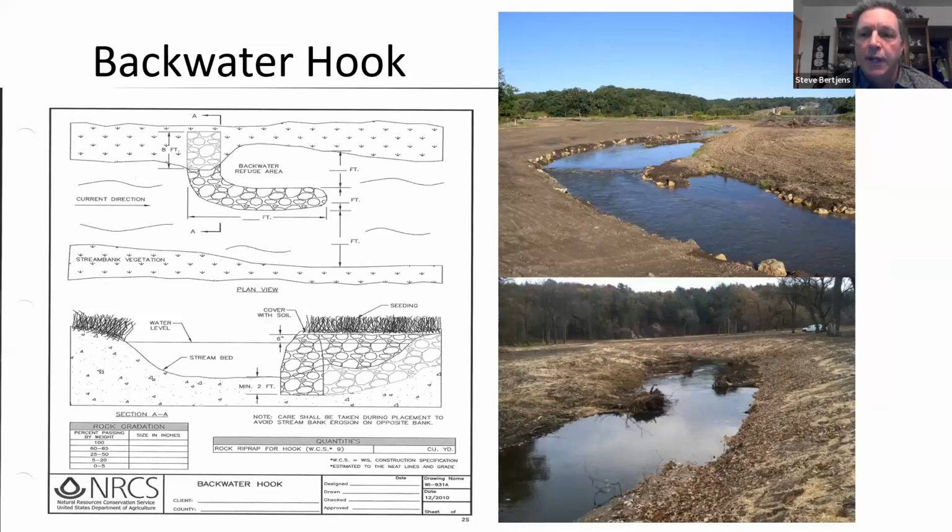And I like even more the bottom picture, because there they did the same idea with the hooks, but they used just trees that they removed as part of the stream restoration. And I'll have a little bit more on that. We often refer to those as log deflectors, but we can use, and that's one thing I think we are getting a lot better at, is using that natural material and putting it back in the stream.